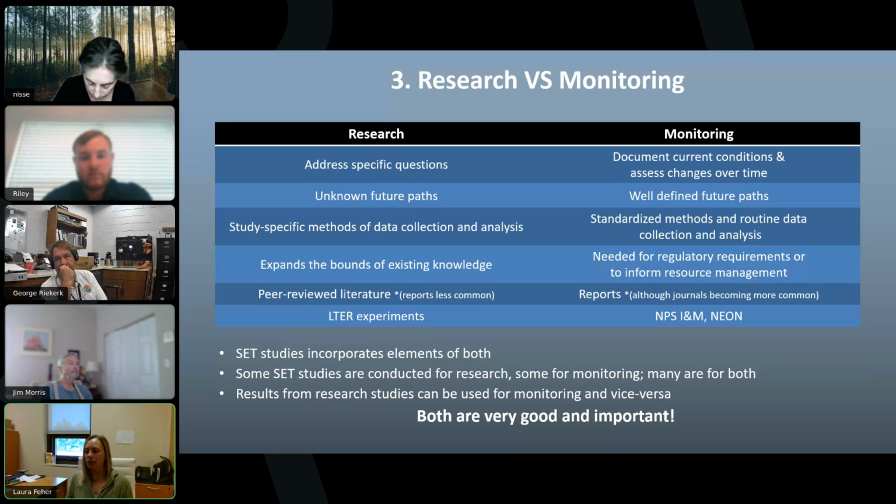Monitoring requires some standardized methods so that our results can be comparable both over time and maybe also to other monitoring efforts. And so monitoring results can sometimes be published as literature, but they're very often published as some sort of gray literature or some other sort of report. And some examples that I know of include, of course, the NPS I&M program and the NEON program.